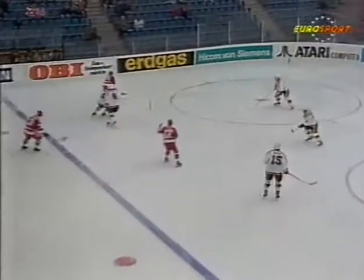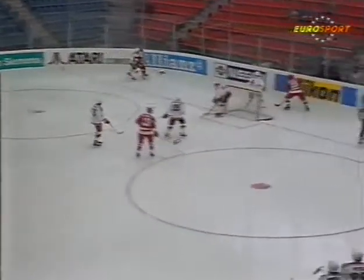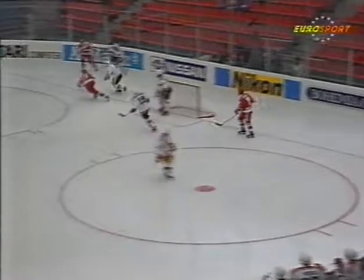Bykov flipping it forward to Khomatov. Kamensky's right in front of the net. Tatarinoff. Khomatov can't get onto that one. Udo Kiesling picks it up and bangs it on to Burke. Burke puts it into the neutral zone. As the Russians go back here, you can see that the Germans are even covering them well in the neutral zone, and that is where they like to wind up.